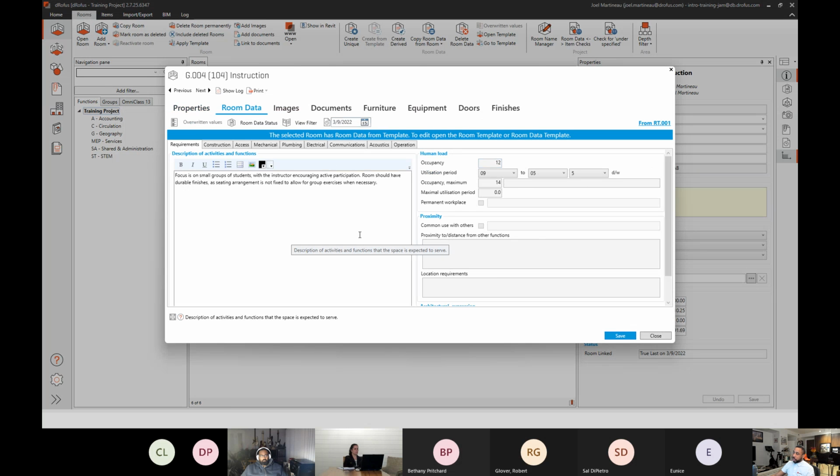What you will also see is this little blue bar here telling me that all the requirements for this room are being driven by the template. So I can't actually come in here and start to edit these values. What I need to do is actually edit the template. So again, this gives us the power of being able to control. And if I needed to, I could come right here, make an edit to that template, and then it will update this.